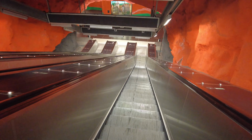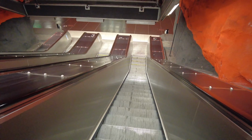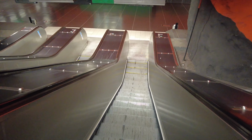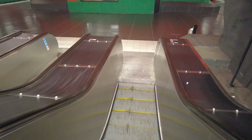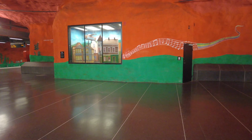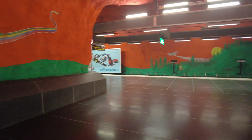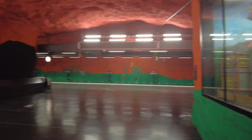I had to come out at this station because my ticket had expired. You get like a 90-minute ticket, or a 75-minute ticket. Mine, because of all the trains I've been missing. But yeah, this is a pretty insane station.